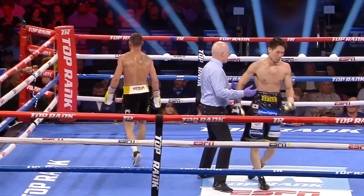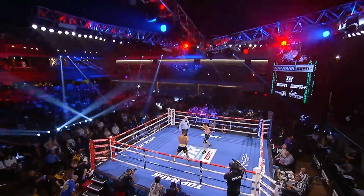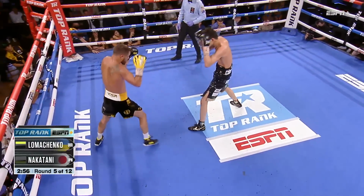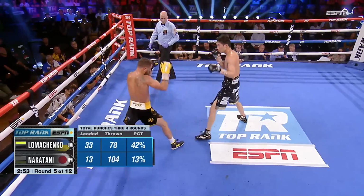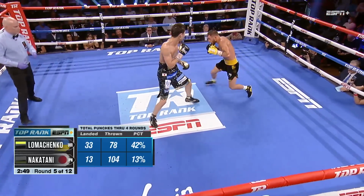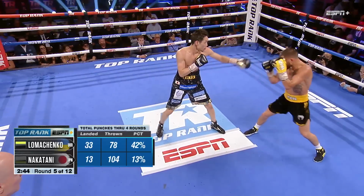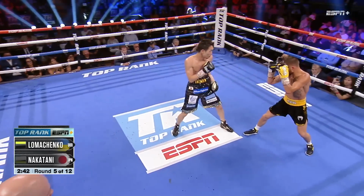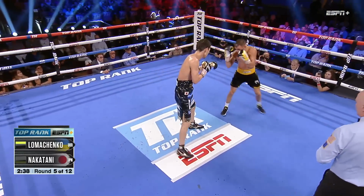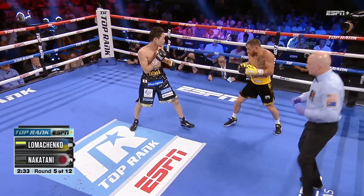End of 4. The return of Loma, 8 months removed. Teofimo tested positive for COVID. Now reports that it could get pushed back to September. Loma is seeking the rematch. There are a lot of folks out there that were thinking that Teofimo would not go that direction, but now we hear right from Teofimo Sr., yes, we will give him the rematch, but it has to be the next fight after the mandatory defense, because as has long been expected, Teofimo Lopez not long for the 135-pound division.